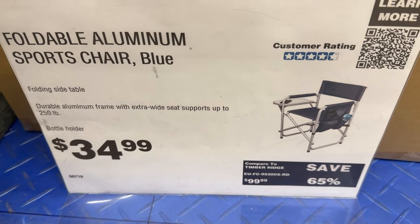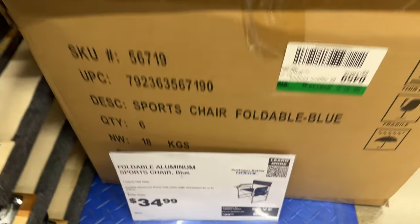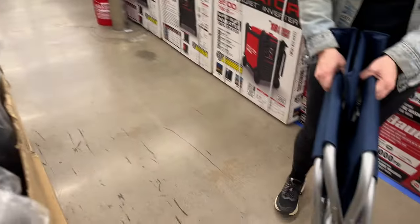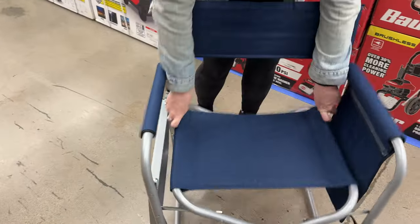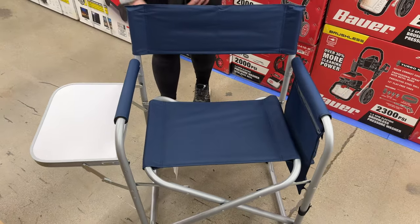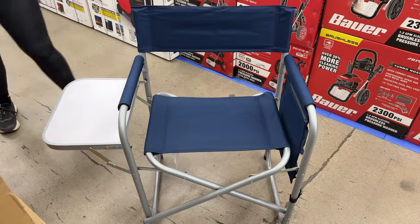For $34.99, we found this foldable aluminum sports chair, which would be great for camping. It has a built-in side table and an extra wide seat that supports up to 250 pounds. On the other side of the chair, there's a bottle holder and a few more compartments to keep your stuff.